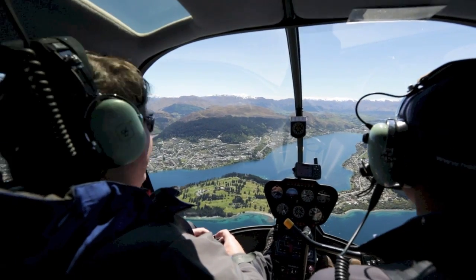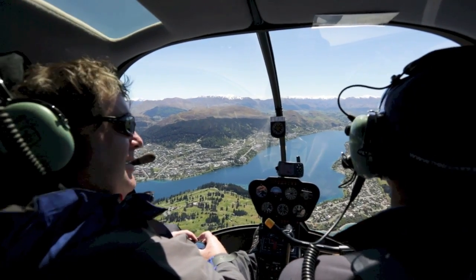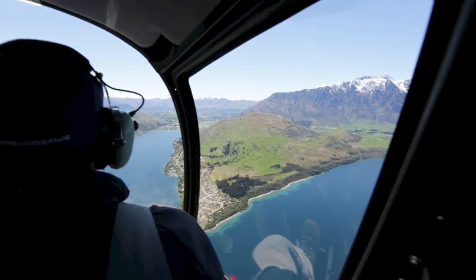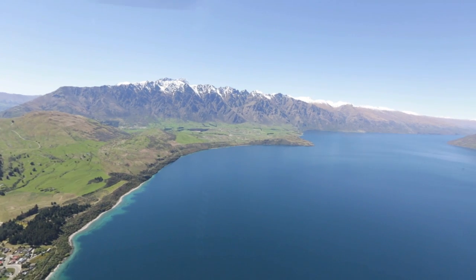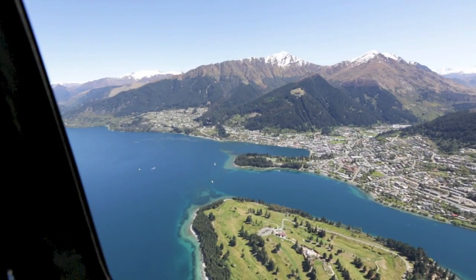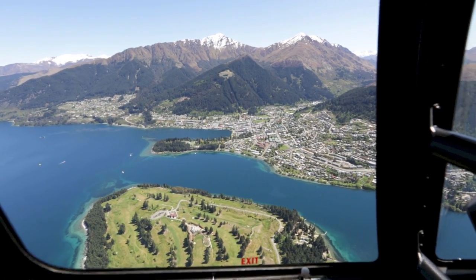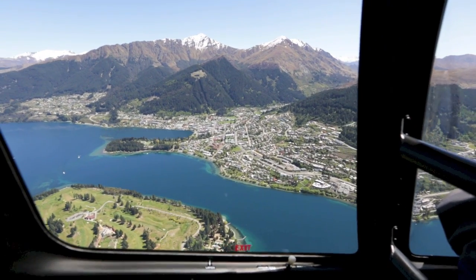Here we are just on our way back into Queenstown Airport, flying down towards the Frankton Arm. We're just going over Kelvin Heights on the peninsula there. That's looking back out towards the Remarkables, where Extreme Ice Cream is. Again, that's looking out the left-hand side of the helicopter towards Queenstown proper. You can see the botanical gardens out on the peninsula there.